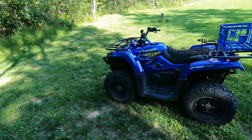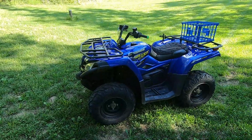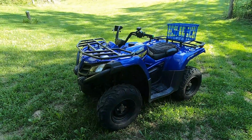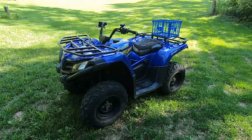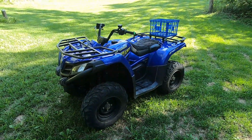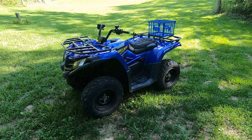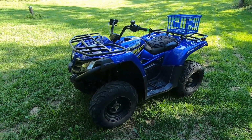So admittedly, this four-wheeler is used. I did purchase it secondhand just recently, and I was able to get a really good deal on it. But if you were to go to a dealership and buy one of these brand new, the MSRP is just over $4,000. I believe it's $4,300. And even for a brand new 2021 or 2022 model, they really haven't changed a whole lot. There are some very minor differences, including the paint color on this one. But overall, it's the same four-wheeler that you could go out to a dealer right now and buy brand new for, again, just over $4,000.